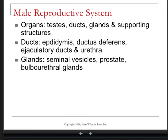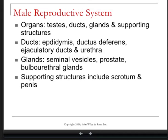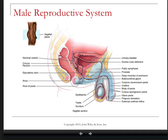The glands involved include the seminal vesicles, the prostate gland, and the bulbourethral glands, and the supporting structures include the scrotum and the penis. And here is a sagittal view of the male reproductive system. You're looking here at the lower pelvic region, and we want to make note of the bladder. Okay, this is what captures the urine as it comes through the ureters from the kidneys.